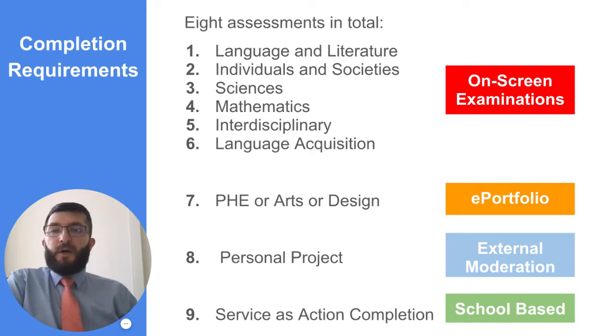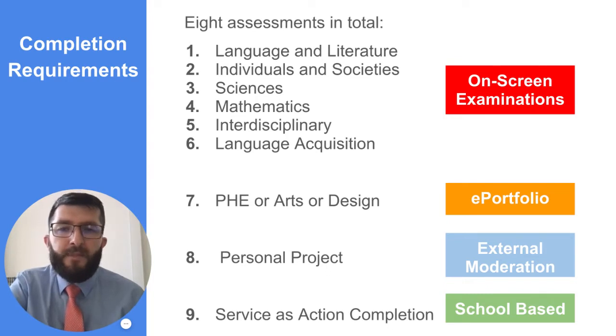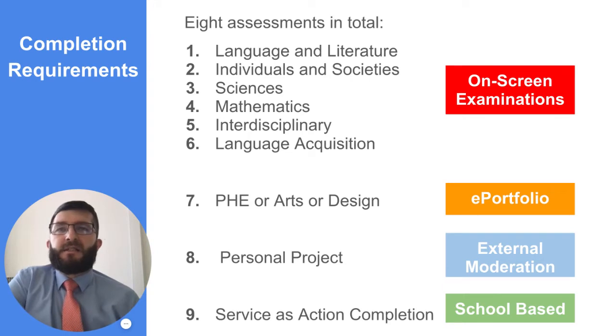This is an interesting one. This essentially tests the students' ability to transfer their skills across subjects and combine knowledge between subjects. It was one of the core aims of the program. What happens is that in advance of the exams, the theme of the exam is released. They will say the combination for that interdisciplinary exam.